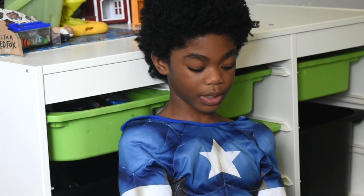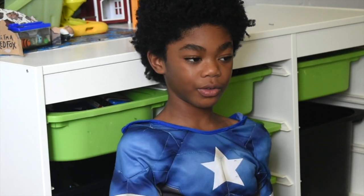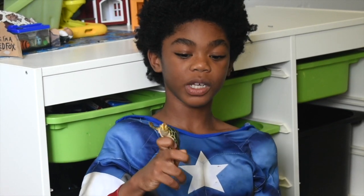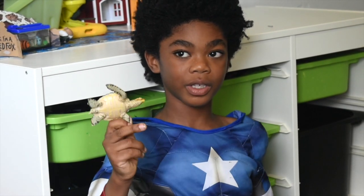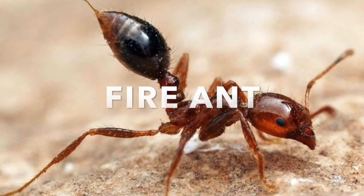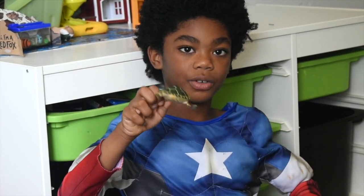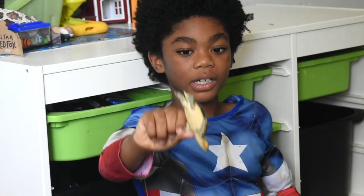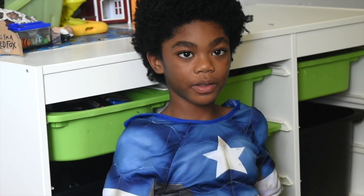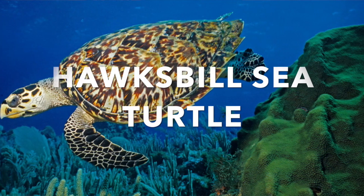And you may be wondering about the predators of turtles and tortoises. Their predators include many animals, but only a few can break through their shells, like sharks, coyotes, and even fire ants can go through a box turtle's hard shell. And also, sharks do hunt sea turtles, so they're actually one of the main predators, especially of the hawksbill sea turtle.